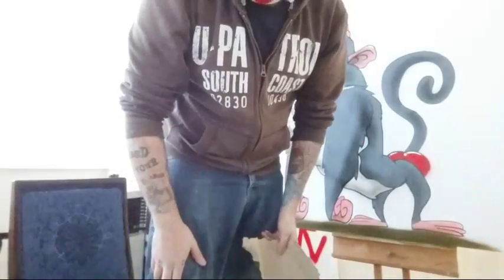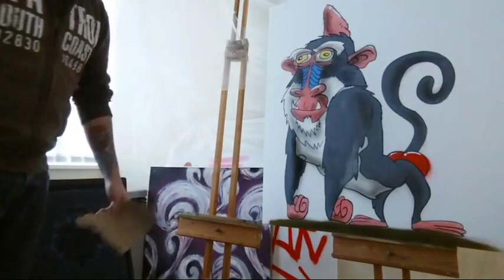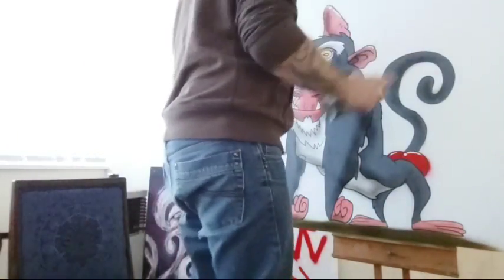Where is that fluorescent orange? I've just put it down and it's gone missing. This is what always happens with me. There it is. You put something down and it goes missing.